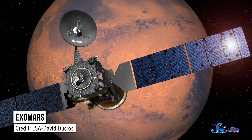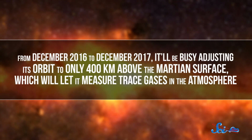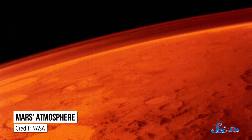But it'll take a while longer for the Trace Gas Orbiter to start its science mission. From December 2016 to December 2017, it will be busy adjusting its orbit to only 400 kilometers above the Martian surface, which will let it measure trace gases in the atmosphere. Because Mars does indeed have an atmosphere. It's only about 1% as thick as Earth's, but it's there, and there's methane in it, but we don't know where that methane is coming from.